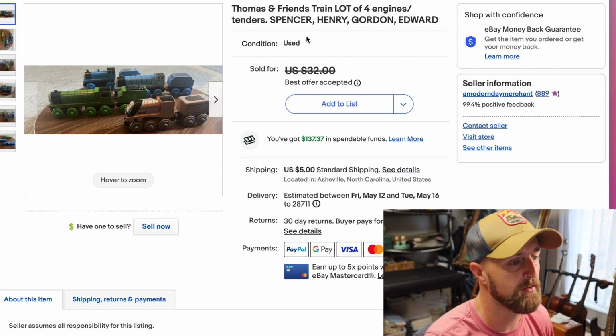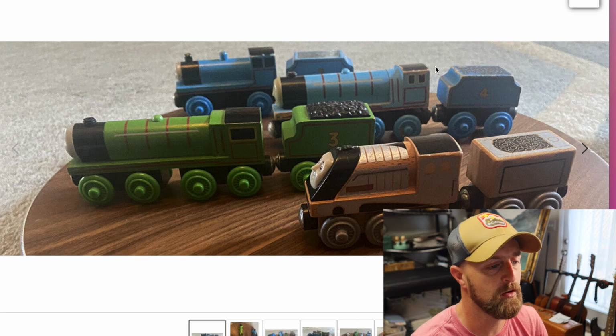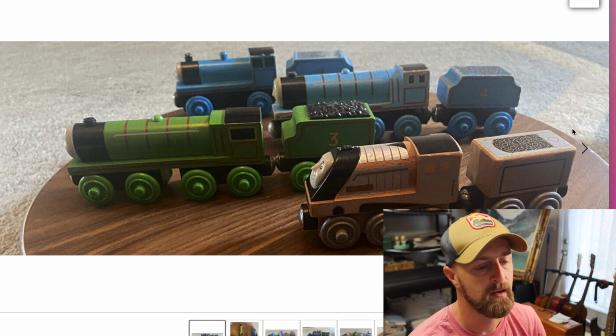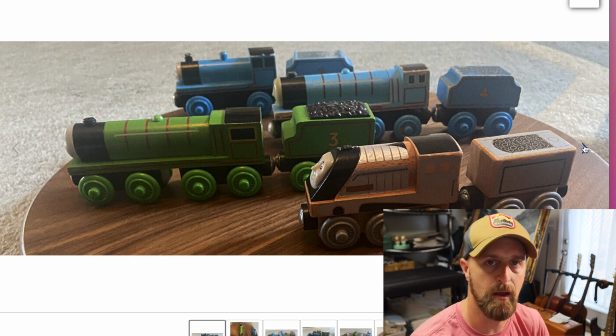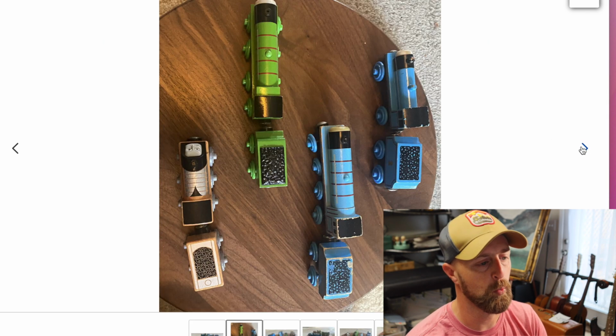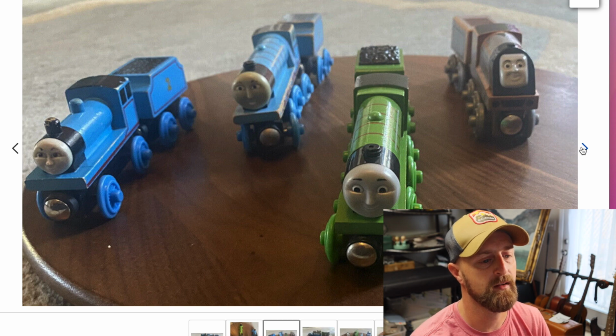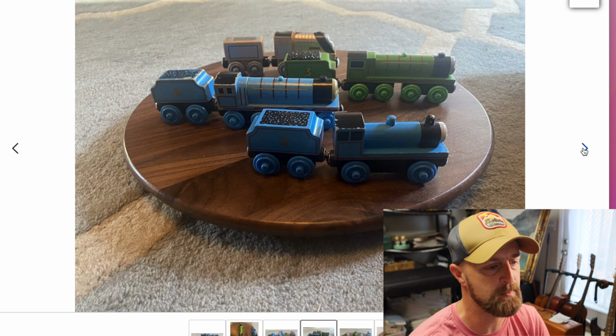Right here, we have Thomas and Friends. You've seen these most likely if you see toys at thrift stores and things. It's just these Thomas the Train little train cars. Some of them are die-cast. They're metal, and they've got this paint on the metal. Some of them are wooden, like these. A lot of times they're magnetic, or they'll have little hook things where they pull other cars behind them.